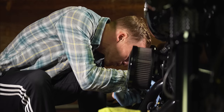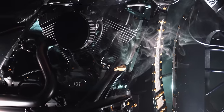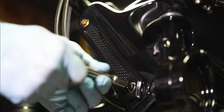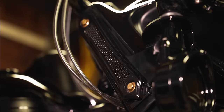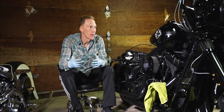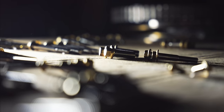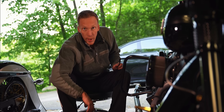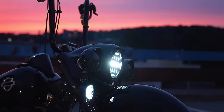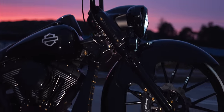I stayed up for over 24 hours straight working on this. There are so many things that need to come off in order to get to these bolts. It's 3:30 in the morning. I'm just pulling the exhaust off now. 7:15 a.m. It is now 11:30, and I'm still working on it. That's a 13 and a half hour binge so far.